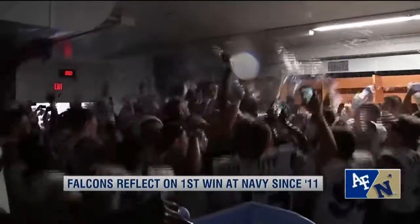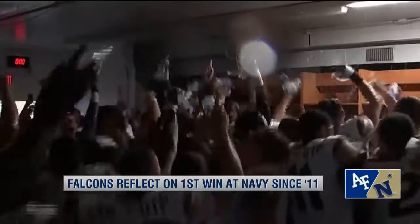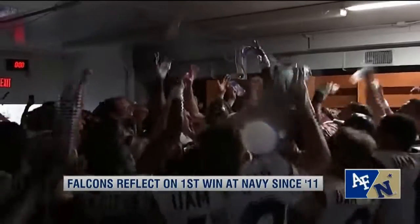It was a great experience. I mean, for me, it was my first start ever here, and it was 9/11, obviously, and 2 great teams playing, 2 service academies, so it holds a lot of weight for both teams, and it was just a special day. The environment was wild. Everyone was amped up. There's a lot of emotions in the air. You could kind of feel it. It was just a great atmosphere.